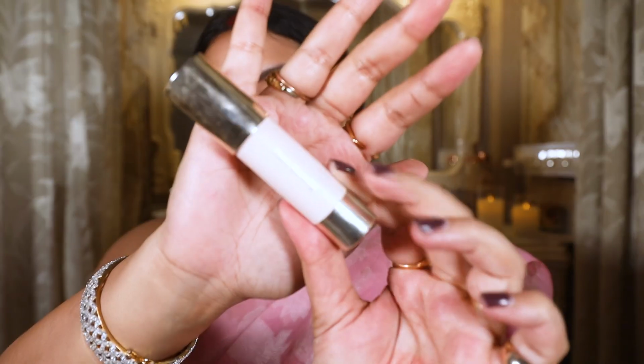So this is the cream bronzer. This is from Rare Beauty, and you can use any cream bronzer or contour that you have. I'm going to use this product a lot because it's a very natural looking product.